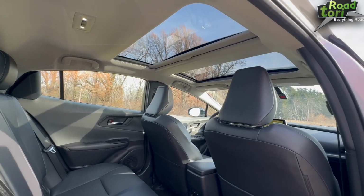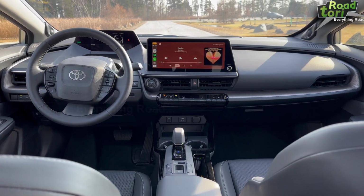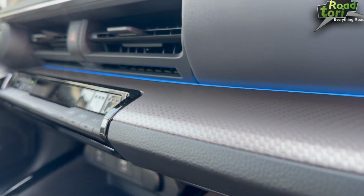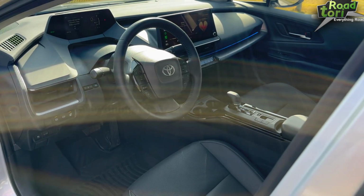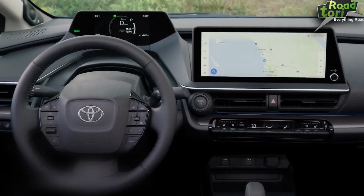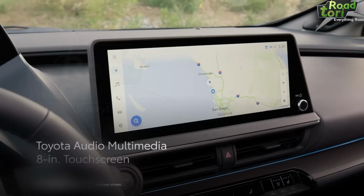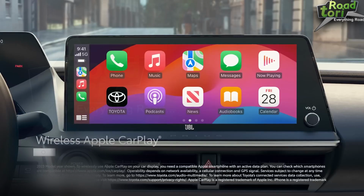Step inside the 2024 Toyota Prius, and you'll find a world of advanced technology. As you nestle into the driver's seat, you're greeted by a state-of-the-art infotainment system. This isn't your average dashboard, it's an interactive hub. The touchscreen display is not only responsive but intuitive, offering seamless navigation through a suite of apps and settings. Whether you prefer to tune into your favorite podcast or need guidance to your destination, the infotainment system has you covered.